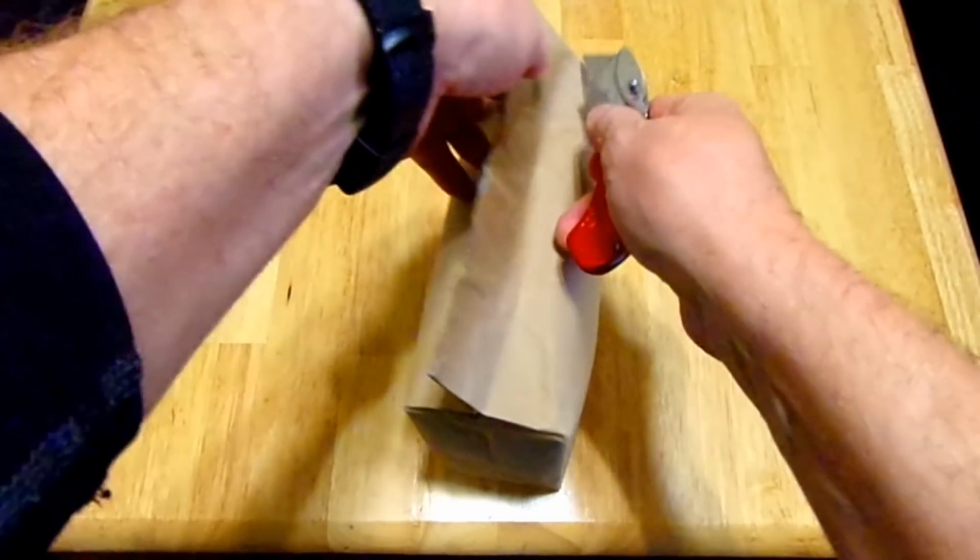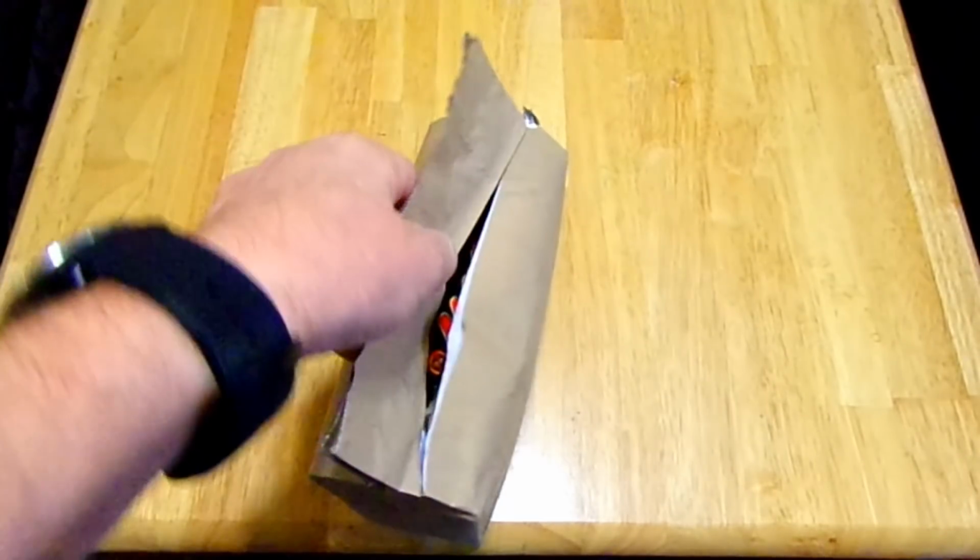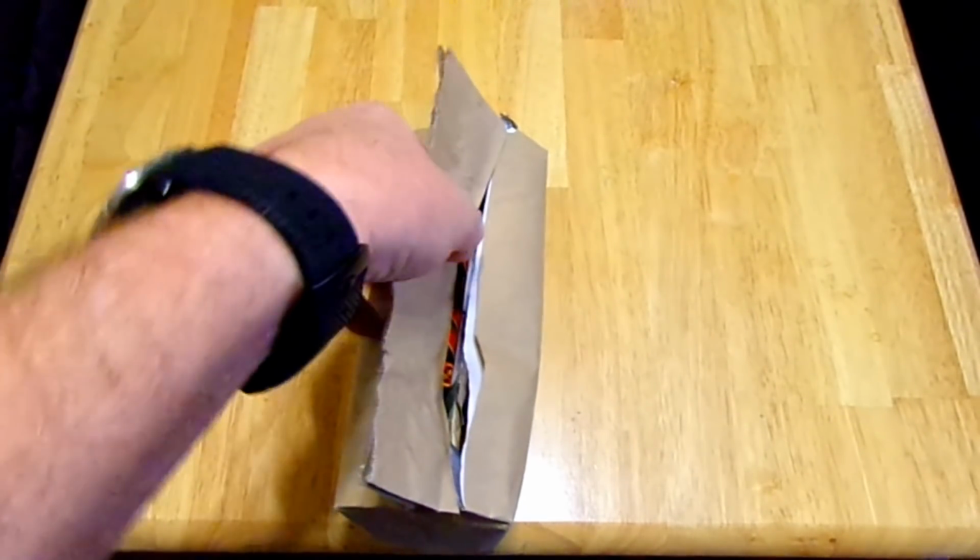I had no idea that that's what it was in French. Learn something new every day, kids. Here we go. Alrighty, let's get that back in the pocket.